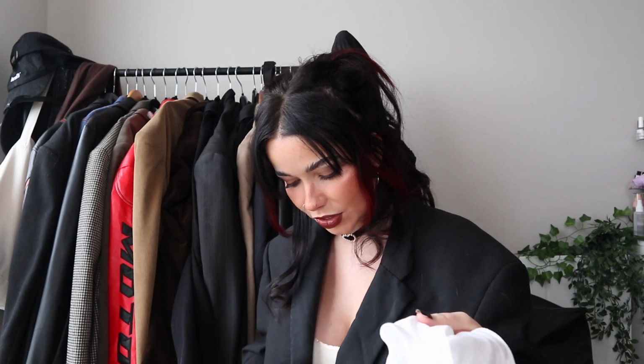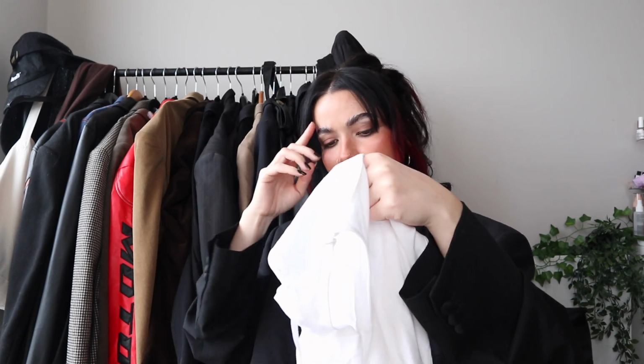H&M, I got a few bits. I got this 2 set of nursing vests. Now I'm not obviously feeding a baby yet, but I thought I'm going to appreciate it when it gets to that stage where I'm nursing or the milk comes in and I've already got some stuff that I'm used to washing and wearing.